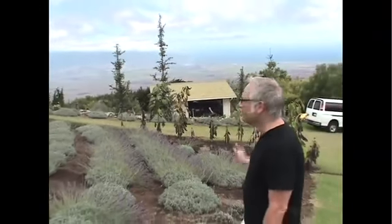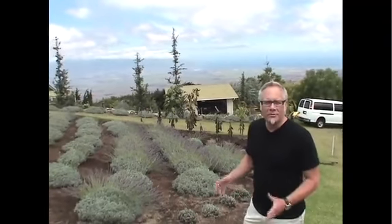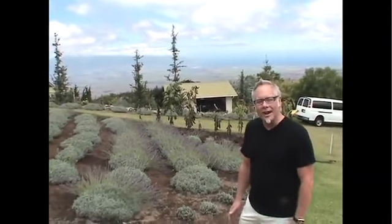So that was our experience here at Maui at the Lavender Farm. It's just about as close to heaven as you can get. Here with a panoramic view of Maui and the beautiful fragrant lavender growing all around us.